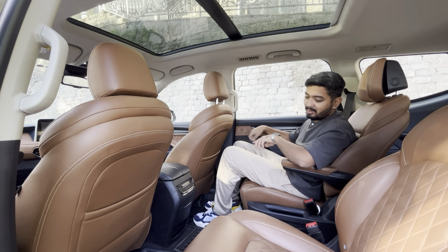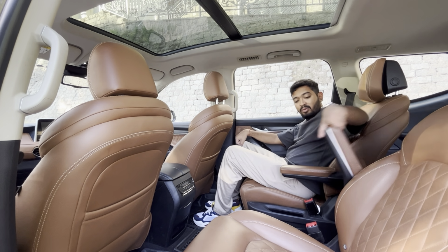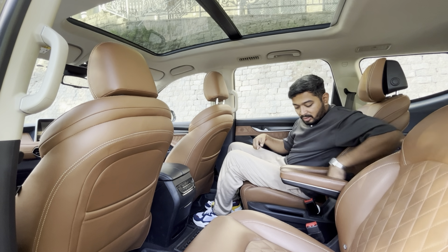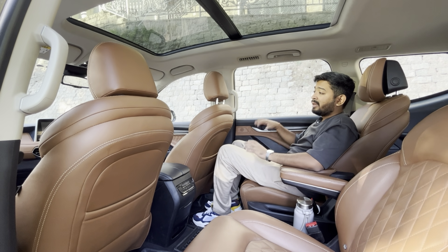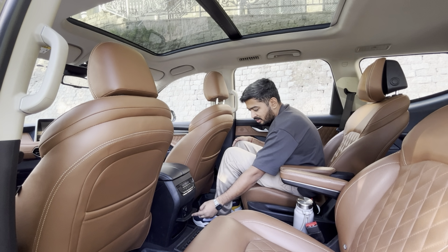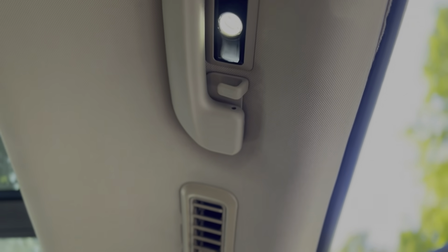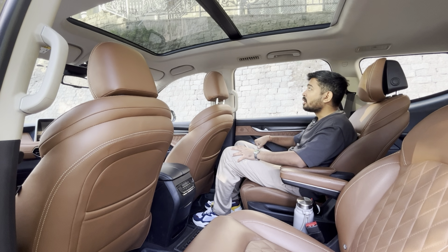Seat pockets over here for both the passengers, and you get these adjustable armrests for both the passengers at the back with cubby holes on the sides and two bottle holders to keep your massive 1.25-liter bottles as well. Now, this has a tri-zone climate control system, which gets individual fan and temperature control for the rear passengers as well. You get USB Type A outlets over here and air conditioning vents on top, which do throw out quite a lot of cold air to the passengers at the back.